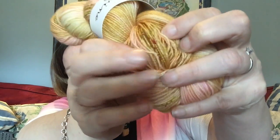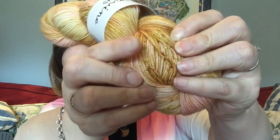So I'll have two versions, a small and a medium, so that people can see what the two look like. So I'm excited to get this one. This is Angry Orchard on the FOOTSIE base. It's an 80/20 superwash blue-faced Leicester and nylon, 400 yards, so 365 meters and 100 grams. There are some really fun colors in here. I really like this little bit of speckle in here.